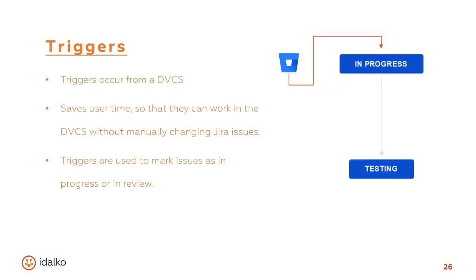What this means in the context of workflow triggers is that the workflow gets an impulse to change from outside of Jira. To be able to use triggers, you need to connect your Jira to a DVCS, for example, Bitbucket. The purpose of triggers is to make users avoid duplicate work. When they do something in their DVCS, the change happens in Jira simultaneously. They don't need to do it in two places, once in Bitbucket and once in Jira. This is automated by triggers.